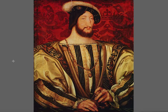And his face is rendered differently than the rest of the figure. Look at the modeling, for example, of this drapery, I guess it's silk drapery that's on his sleeves.